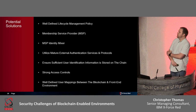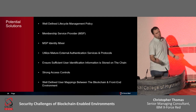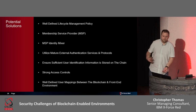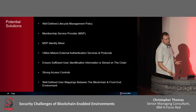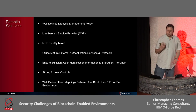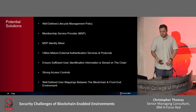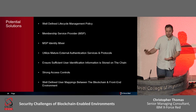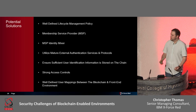So some of the things you could actually do to help with potential solutions: have a well-defined lifecycle management policy, especially with regards to accounts. We briefly touched upon the membership service provider. That is Hyperledger's way of implementing access controls. But if you wanted some anonymity within the blockchain as well, the membership service provider also has an identity mixer, which allows you to authenticate, but in an anonymous fashion. You can also utilize external authentication providers like OAuth and things like that. But again, it all boils down to needing really, really strong access controls.